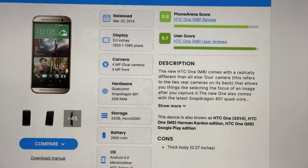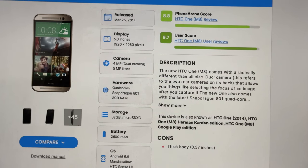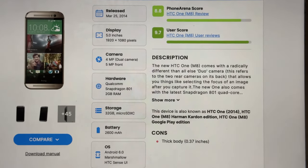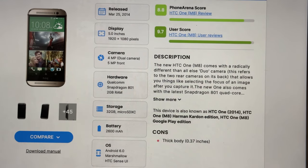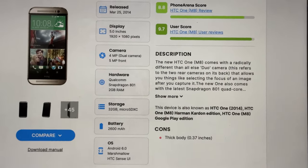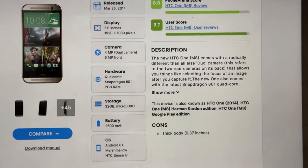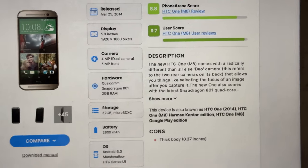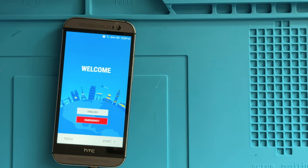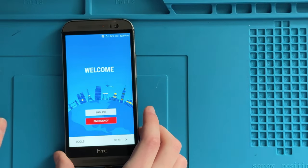We have a Qualcomm Snapdragon 801 with 2 gigs of RAM, 32 gigs of storage with a micro SD card slot, 2600 milliamp-hours, and Android 6.0 Marshmallow. Also, another thing is this is a keynote because there's a ton of ads on the place that I got all its information, so I just screenshotted it and threw it in a keynote. But now we're in here.